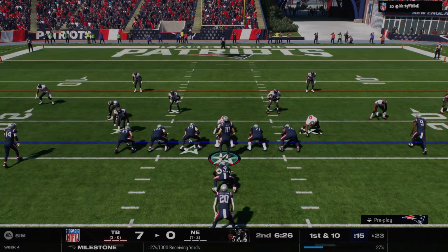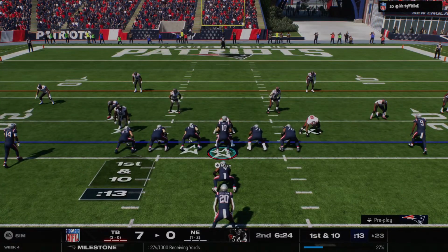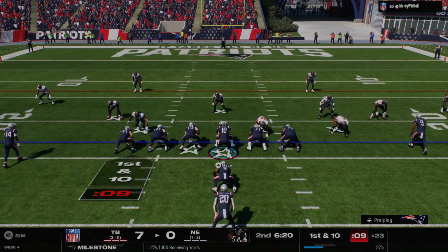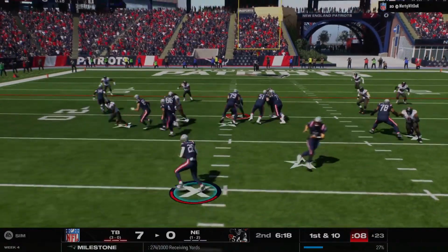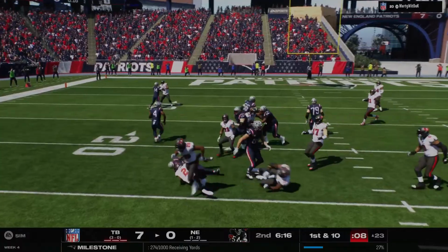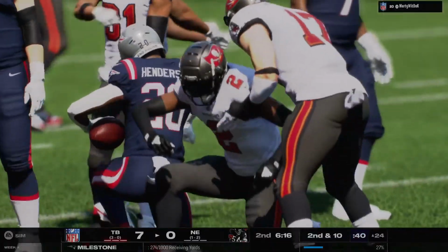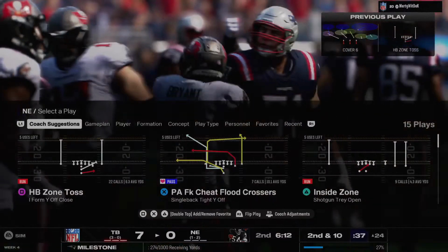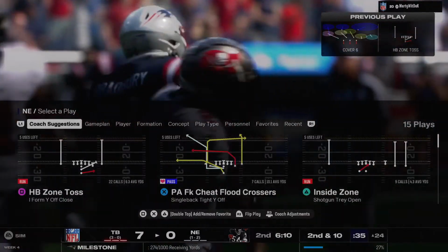All right, set now, 1st and 10. And he gets taken down immediately right at the line of scrimmage. No progress on 1st down, and that'll bring up 2nd and 10.